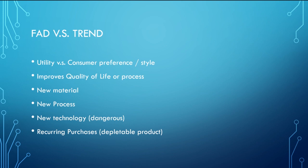So if it is a recurring purchase that provides utility and improves quality of life or a process such as MCT oil and the ketogenic diet, that is backed by science, and I've personally used it. So that is going to be something that is going to stick a lot longer versus the fidget spinner, which is a one-time buy based off, is it hot or is it not?